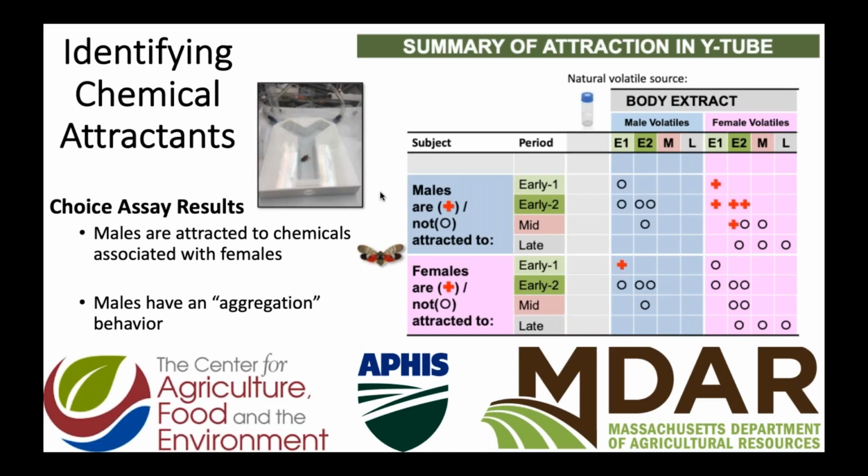Dr. Cooperband has been doing what we call Y olfactometer assays, where you can see on the left here, there's this strange Y-shaped structure. There's a little lanternfly in it, and she'll put either a male or a female into the tube. And then on either side, there'll be either a chemical or a control. The lanternfly walks through the arena, and depending on which side it goes to, either the chemical or the control, that's recorded. And then they can try different chemicals. Often an insect will be washed in a solution, and the filtration that comes from that wash is used as the attractant.